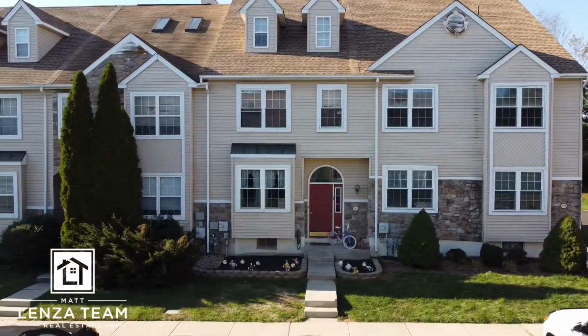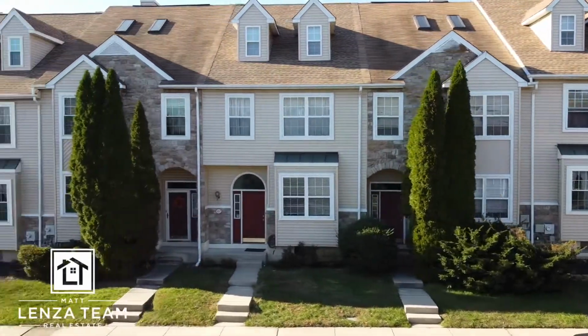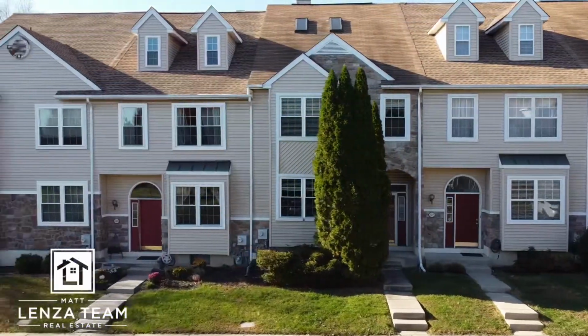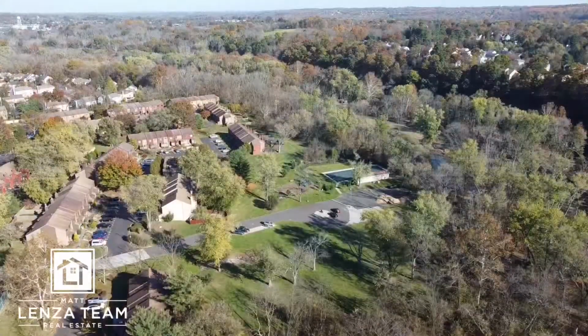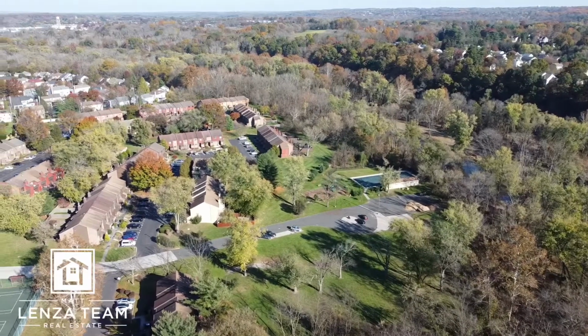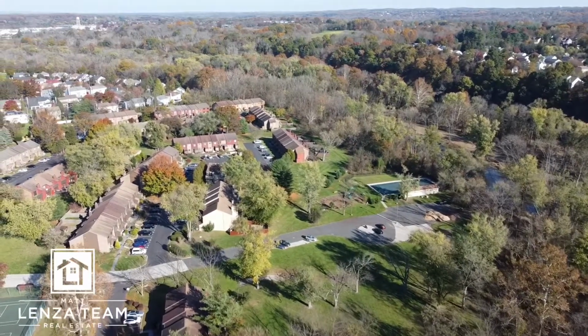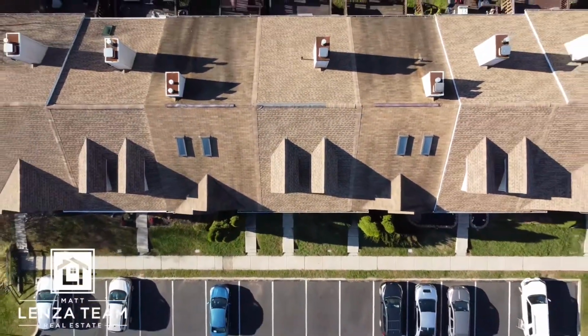So here's just a shot down of the row. We actually had the one on the end listed too, that's under contract as of now. And there you go. So the nuts and bolts of this house, I'm gonna call it a 3/4 bedroom. So upstairs on the very top floor, there is another room that could easily be an office. The only point of contention is you have to access it through another bedroom.